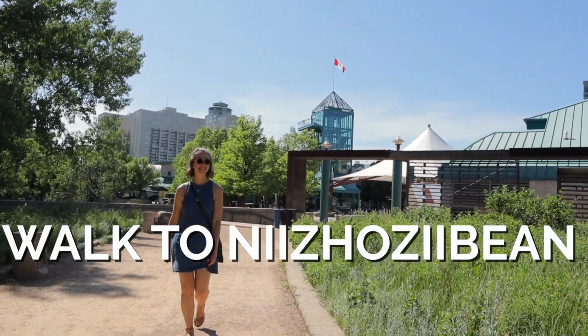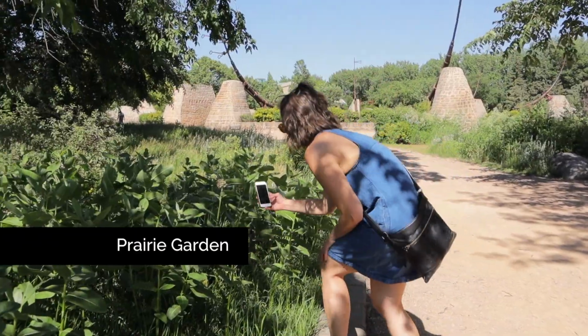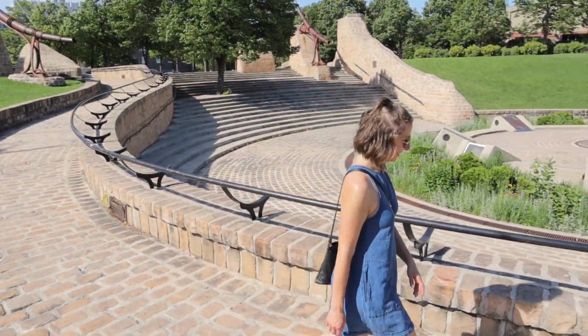One of the great walks at the Forks is walking from the Forks Market to Niizhoziibean. Along the way, you'll pass the Prairie Garden, the Udene Celebration Circle, and you'll get to cross the historic rail bridge.